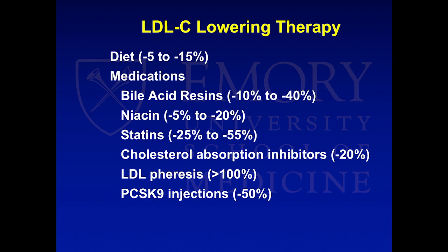So the cholesterol absorption inhibitors is one of them, and that's ezetimibe. That works in the gut, largely through the Niemann-Pick receptor and interferes with that. So ezetimibe by itself is a 30% drug at the best. In combination with statins, it's a 20% drug. And then in the center, there are statins themselves, and they're 25 to 55%.